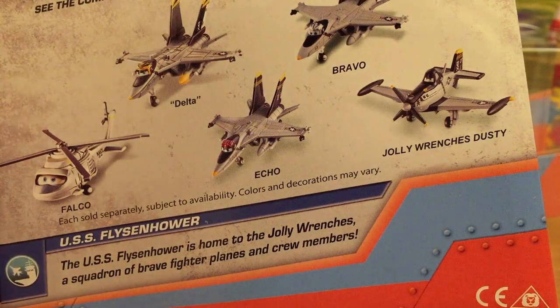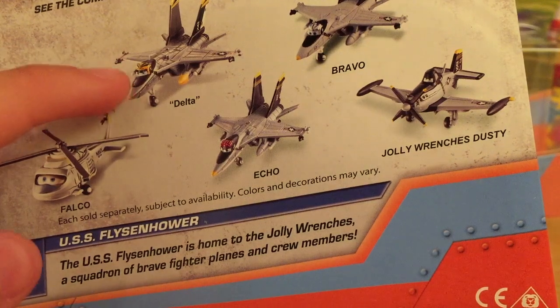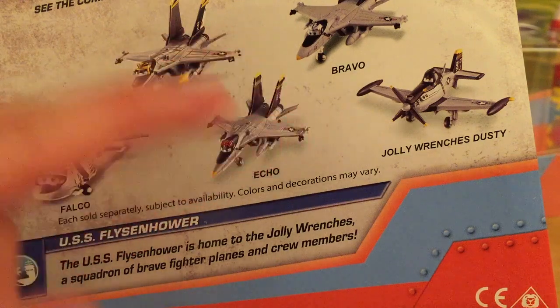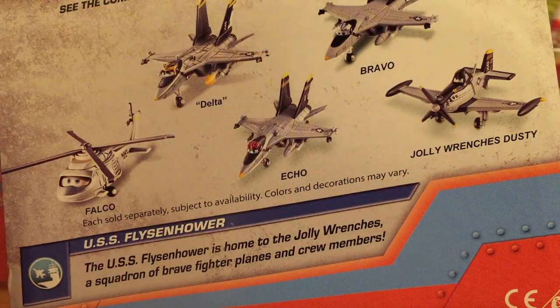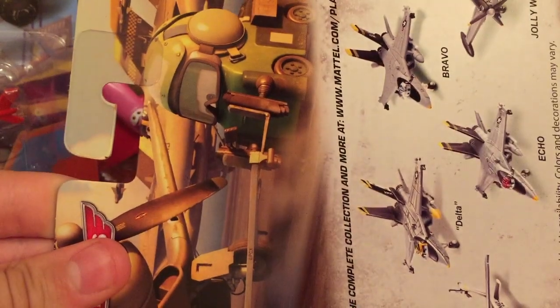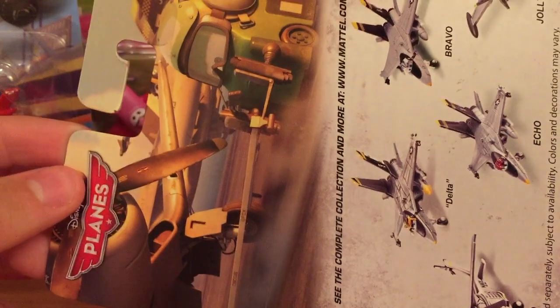Flysenhower. And on the back here, we've got one new release, Delta, which has been popping up on eBay recently. We have Echo, Bravo, and Jolly Ranchers Dusties, which are all re-releases, and of course we have Falco right there. The description is the U.S.S. Flysenhower is home to the Jolly Ranchers, a squadron of brave fighter planes and crew members. I'm really hoping we can get some of the crew members like that Pity or something like that. It'd be really cool, and they actually have an accurate image for this series, unlike some of the other series.